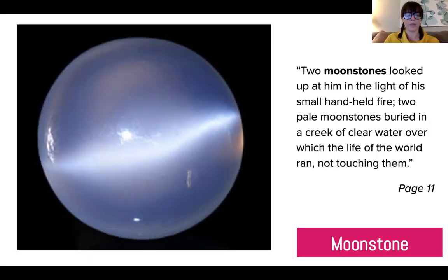Now he's getting to the part where he's describing what he sees when he gets into the room with Mildred. So he says, "Two moonstones looked up at him, and in the light of his small handheld fire, two pale moonstones buried in a creek of clear water over which the life of the world ran, not touching them." So imagine Mildred is laying on her back, looking straight up at the ceiling. She's not sleeping, but she's not awake.